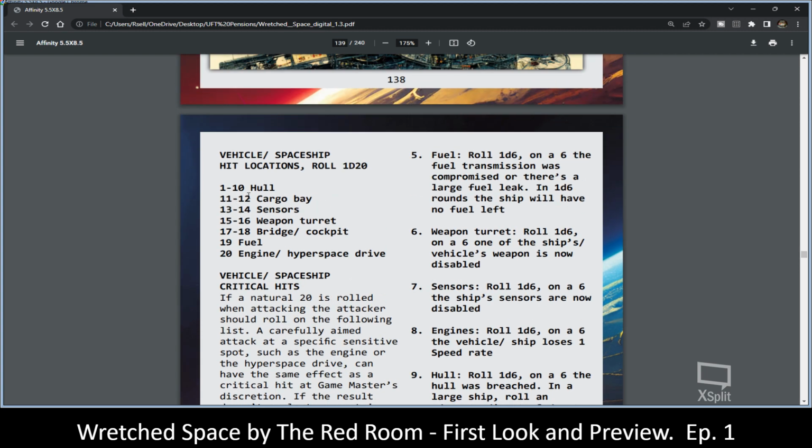Here's another thing I always like to kind of harp on. If the hull, which makes sense, is going to be a 1 to 10, then putting it on the average portion of the die roll is a better way to include it. So if you're going to do 10 points, I would do it from a 6 to a 15 is the roll for hull. And then you would have harder to hit locations, like fuel is only a 1. Engine hyperdrive would be a 20.